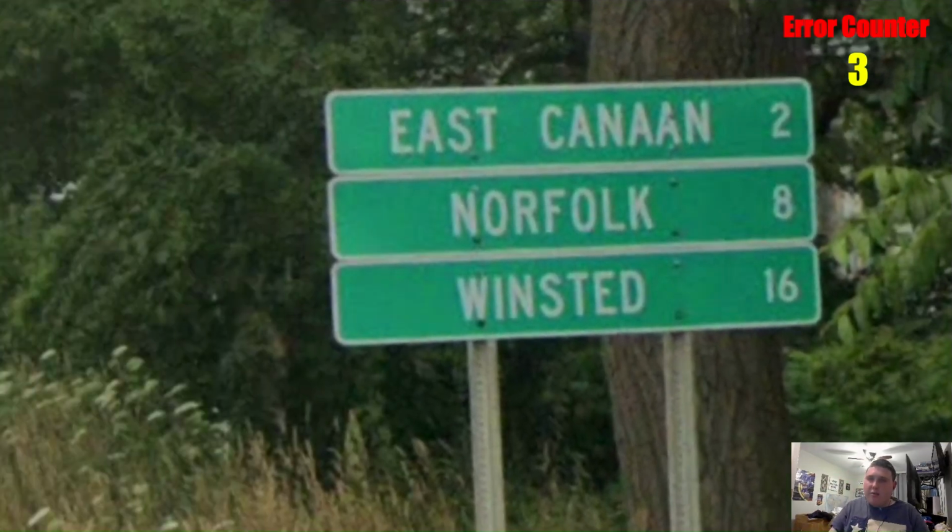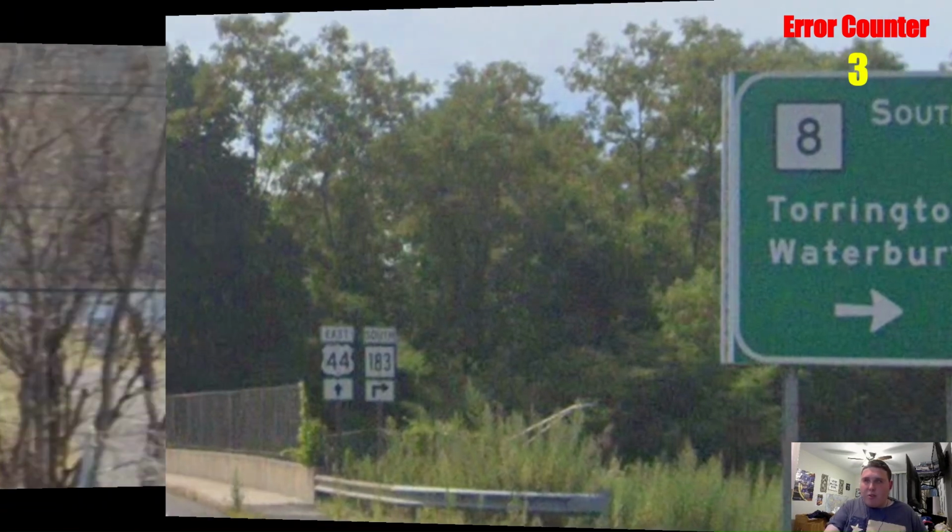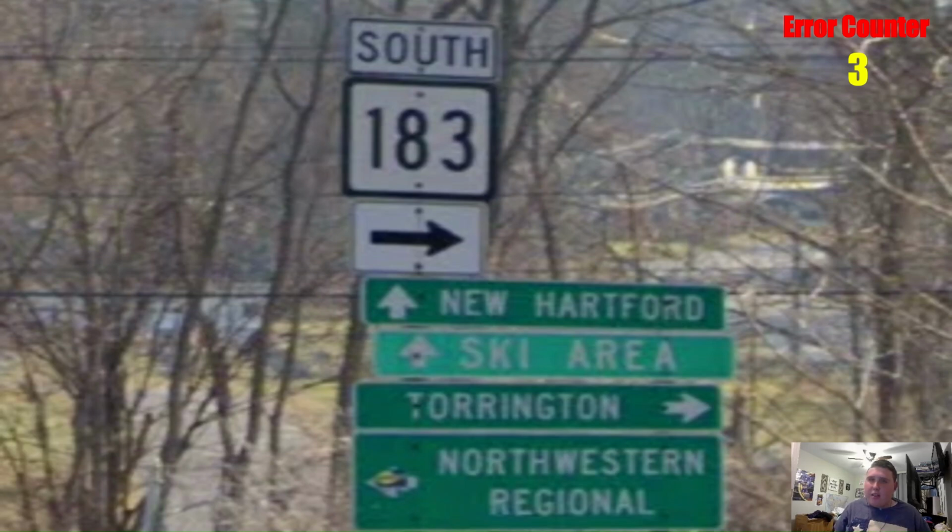And then here we get a 3-line mileage sign with Winsted as our primary from 16 miles away. And here in Winsted, we're meeting with Connecticut's Route 183 and 8 here. And here we only get controls for Connecticut Route 8. But if we take a look up the road, we're splitting off with Connecticut 183.